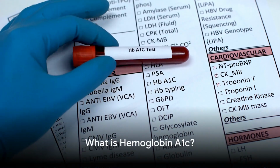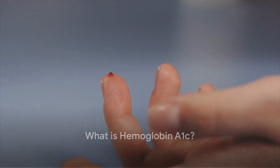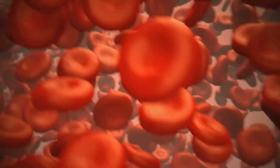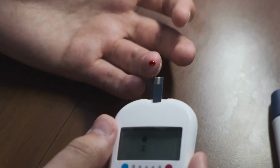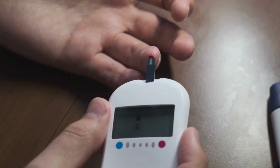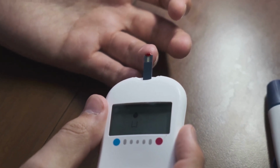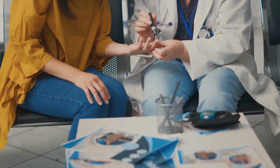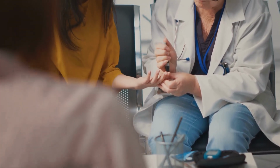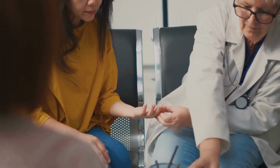So, what exactly is hemoglobin A1C? Well, let's break it down. Hemoglobin is a protein in red blood cells that carry oxygen from the lungs to the rest of the body. The A1C part refers to a specific type of hemoglobin that's bonded with glucose in your bloodstream. Now, why is this test important? It's because hemoglobin A1C acts like a time capsule, capturing a snapshot of your average blood glucose levels over the past 2 to 3 months.